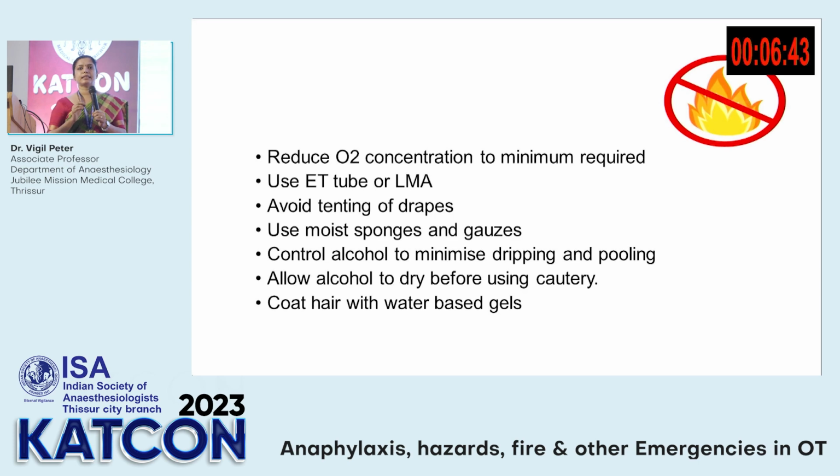You must have seen that during the ENT procedures for the mastoid surgeries and all, the surgeon or the assistant will usually coat the hair or keep it away from the field using soap and water, a mixture of soap and water. So that is to reduce the chance of an airway fire occurring.